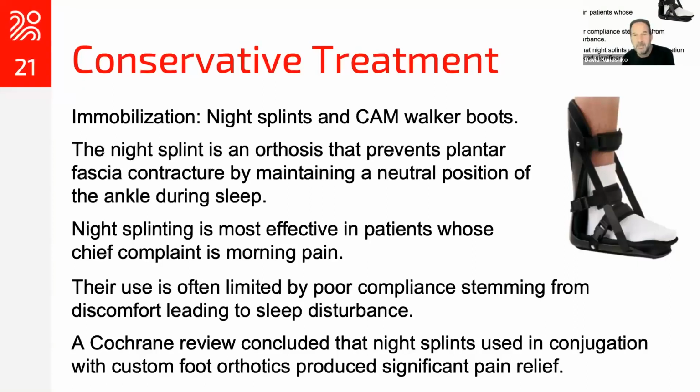Immobilization, night splints, there's these walker boots, those kinds of things. So a night splint is basically, you can see a picture of it here. It prevents plantar fascia contracture by maintaining a neutral position. And night splinting is most effective in patients where the chief complaint is morning pain.